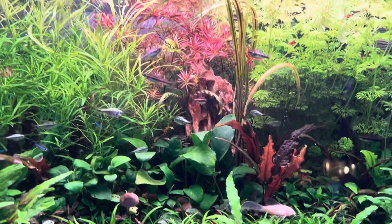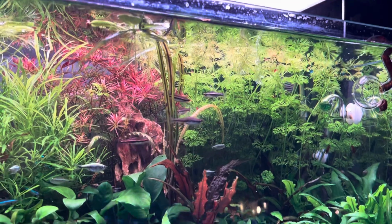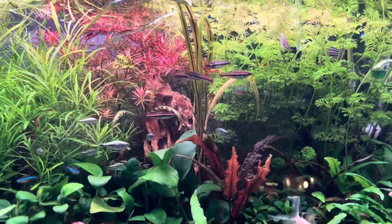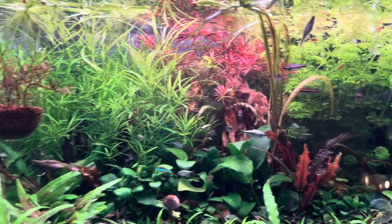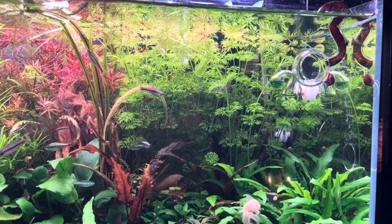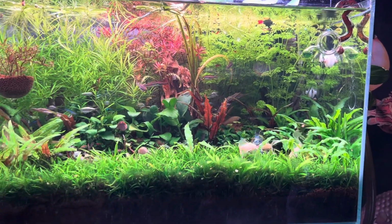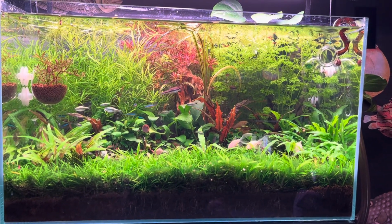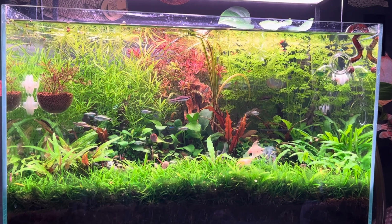You see the Dragonstone centerpiece, one glorious, forgive me, I tend to use an adjective too much once it's in my head, but this is a Cryptocoryne balansae, very elegant, probably the most elegant crypt there is. Pogostemon octopus, Rotala H'ra, the red plant, and then Limnophila sessiliflora, which grows literally an inch a day, if not more.